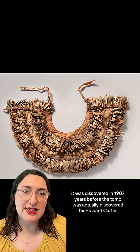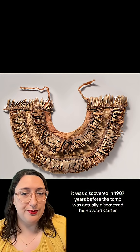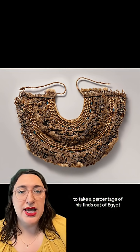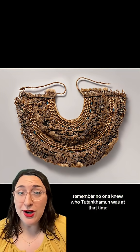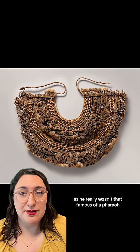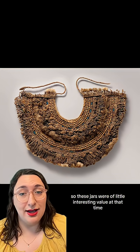It was discovered in 1907, years before the tomb was actually discovered by Howard Carter. Laws at that time allowed archaeologist Theodore Davies to take a percentage of his finds out of Egypt, so he donated these jars to the Metropolitan Museum of Art. Remember, no one knew who Tutankhamun was at that time, as he really wasn't that famous of a pharaoh, so these jars were of little intrinsic value at that time.